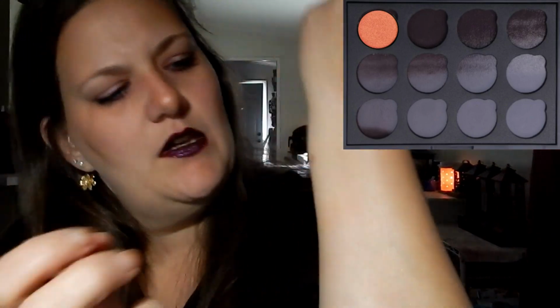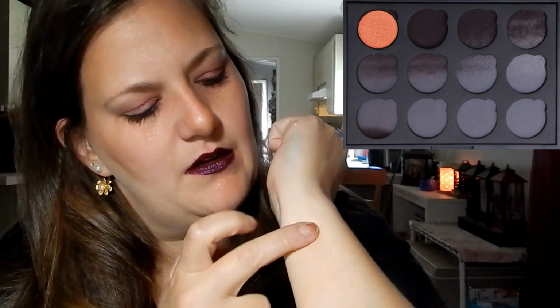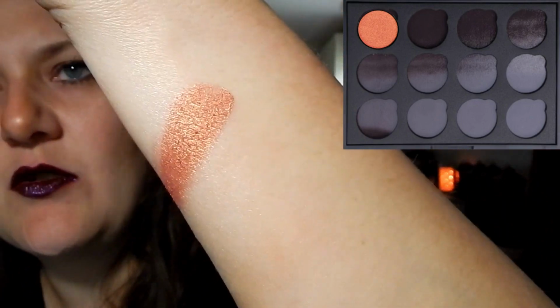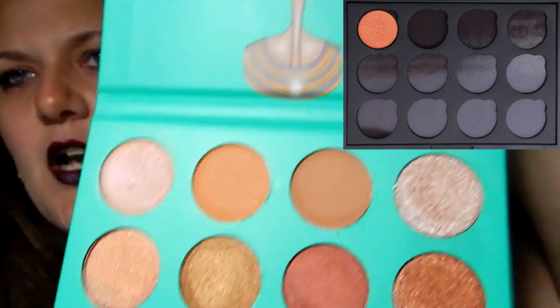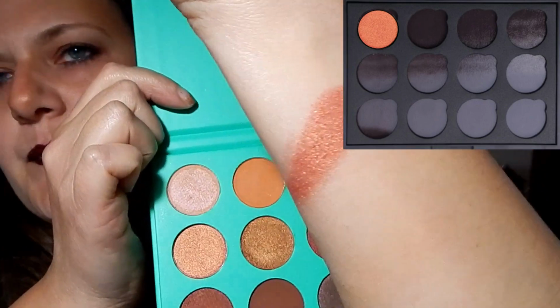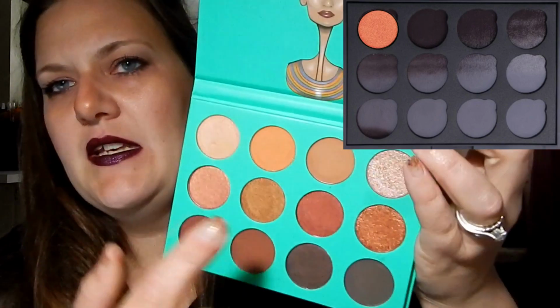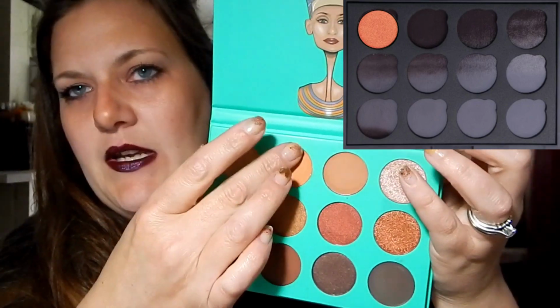My first color that I'm going to be choosing in here is this one right here. This is a beautiful duochrome shade. It's very unique. It's gold, then it's pink. Oh, I marked my hand. So it's got this deep pink to it with this gold shimmer. You look in the pan and you think, oh, that's a copper. But look, there's that beautiful pink. It's so pretty.